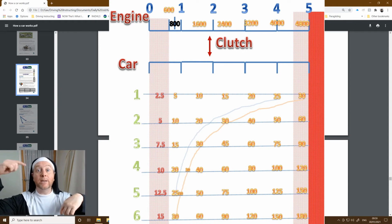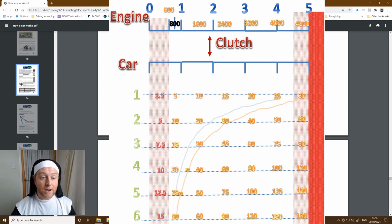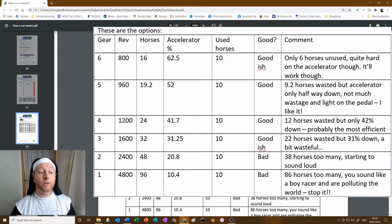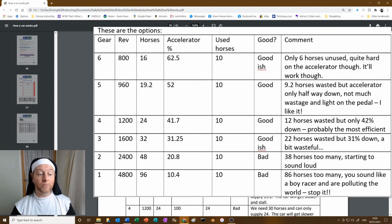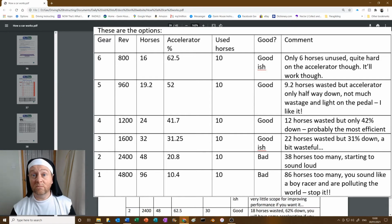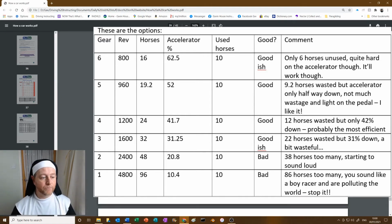But the engine, now it is spinning at that speed, creates horses. And so I can utilize those horses and push it through the gearbox, and away we go. So on a flat, 10 horsepower, I could only push the accelerator a little bit if I needed to. I could bring a lot of horses, but then I'd only have to push the accelerator a teeny weeny bit, but it's very, very wasteful.